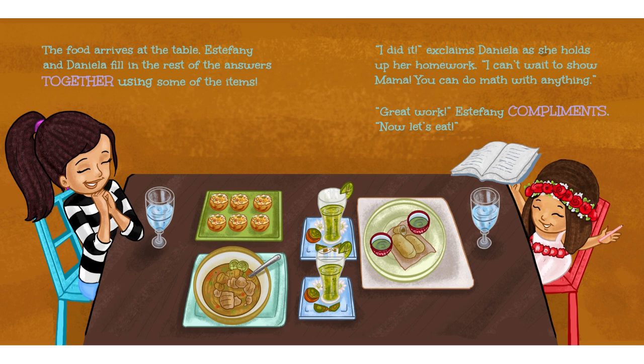The food arrives at the table. Estefany and Daniela fill in the rest of the answers together using some of the items. I did it, exclaims Daniela as she holds up her homework. I can't wait to show Mama. You can do math with anything. Great work, Estefany compliments. Now let's eat.